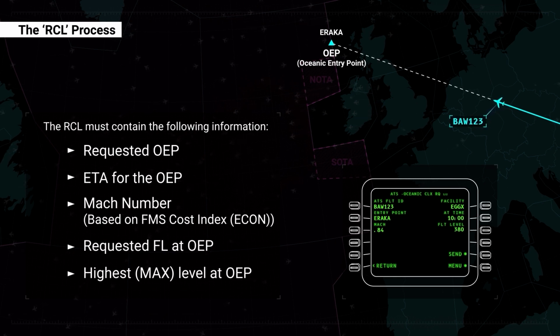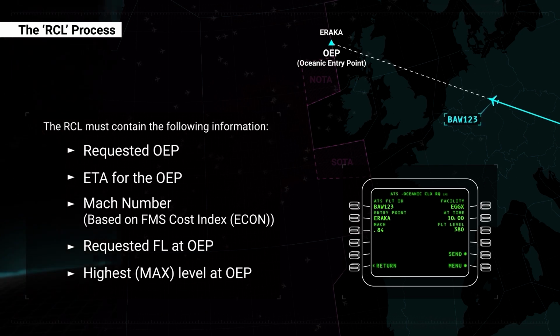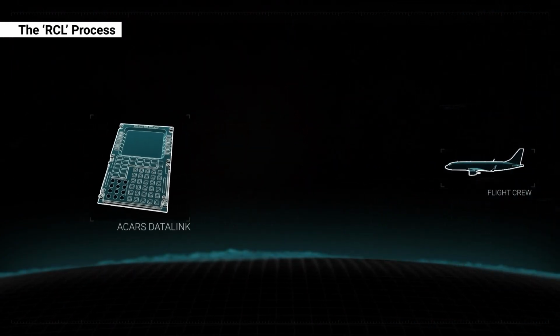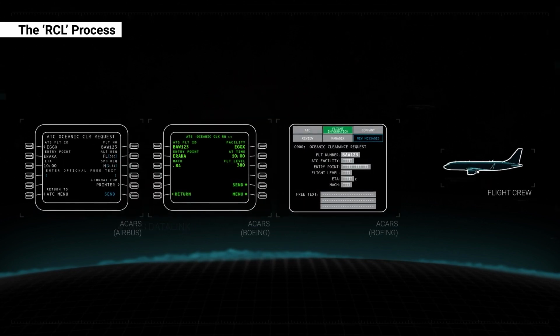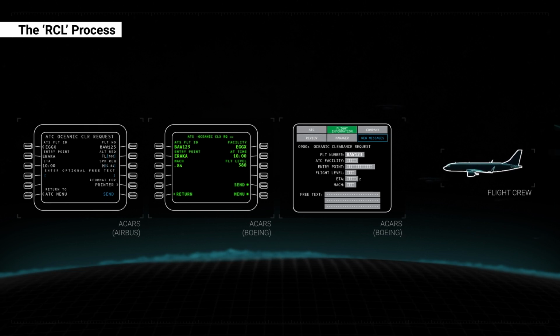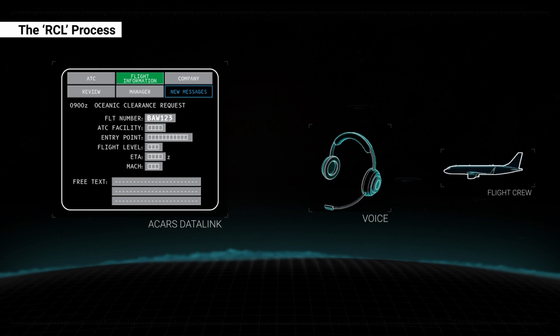If no MAX flight level is provided, ATC will consider the RCL requested flight level to be the highest acceptable flight level at the OEP. ACARS is the primary method for flight crews to send the RCL to ATC responsible for the first oceanic control area, where the aircraft will enter the NAT region. Voice remains available as detailed within state AIP publications.